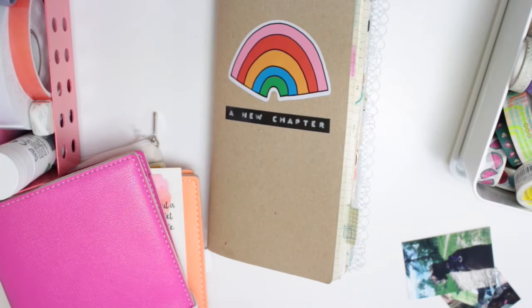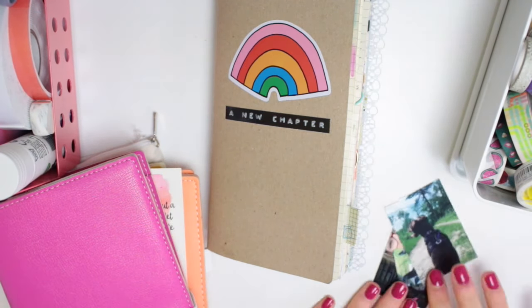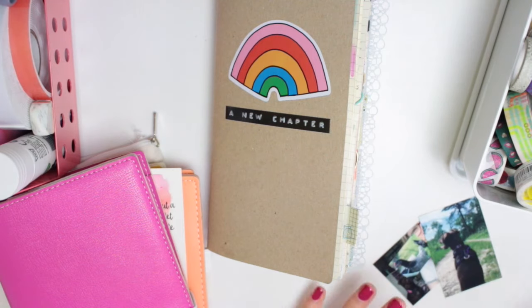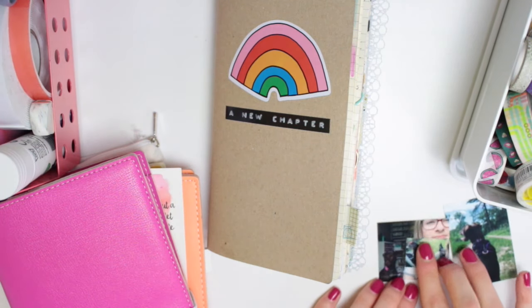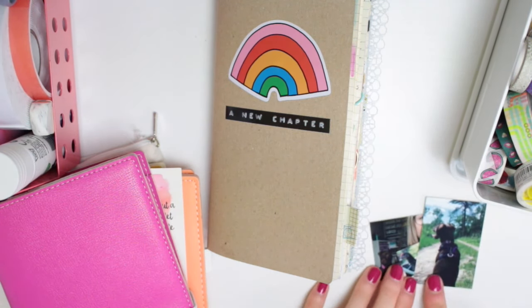Hi guys, today I have a creative journaling session for you. I have a couple of photos from just one day last year, which was just a nice day. Nothing too special. It was just one of those nice sunny garden days. And I also went on a nice walk with Bonnie.